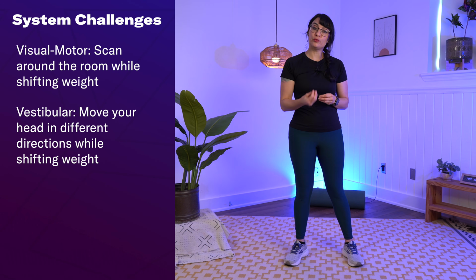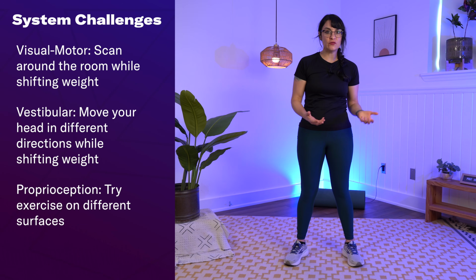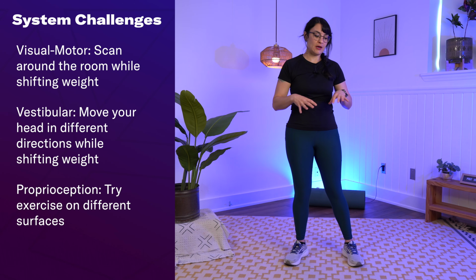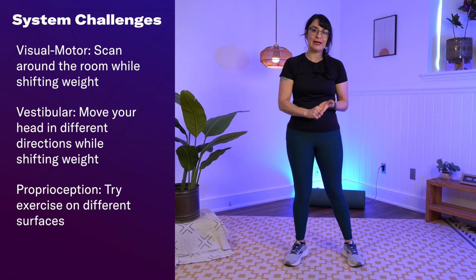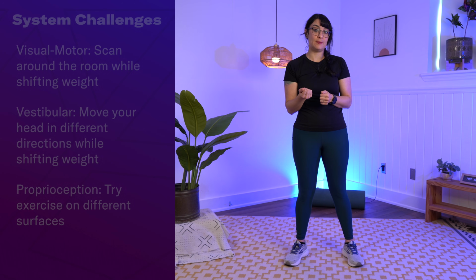Now, if you want to challenge your proprioception, it's a good idea to try this exercise on different surfaces. If you have a balance pad at home, you can definitely use that. But even if you just have different flooring in your house, carpet versus hardwood or tile or vinyl, because those are all going to give different inputs to your joints and challenge that proprioceptive system.